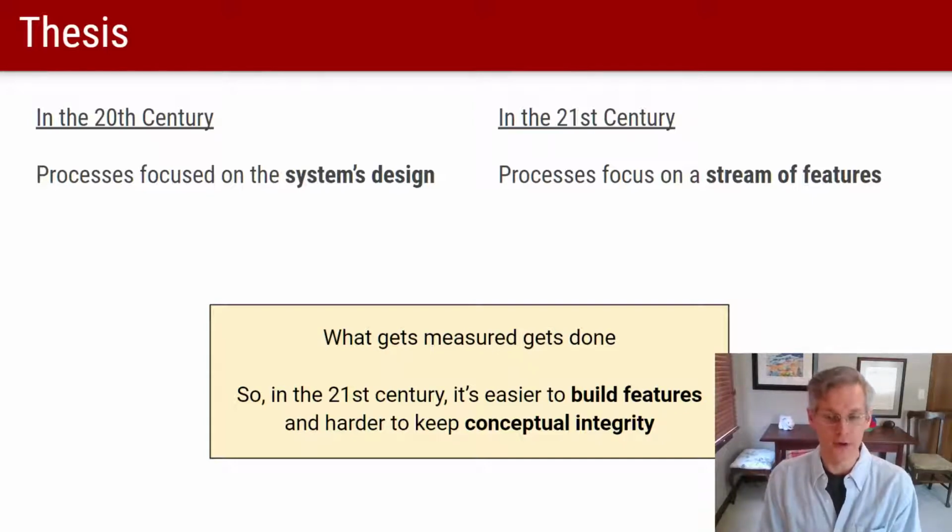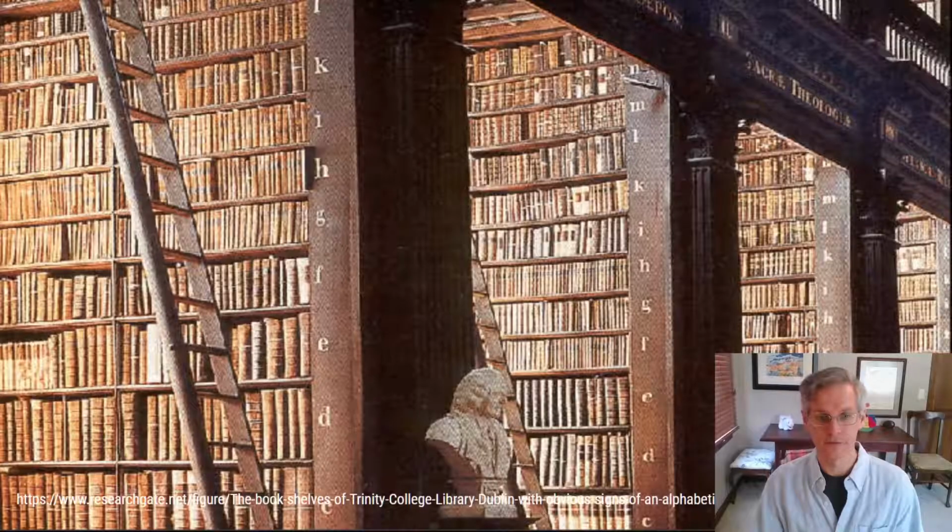And so we are in a very interesting situation where it's now relatively easy to get that stream of features going, but it's hard to keep the conceptual integrity that you get from software design. So let me show you two pictures of libraries.